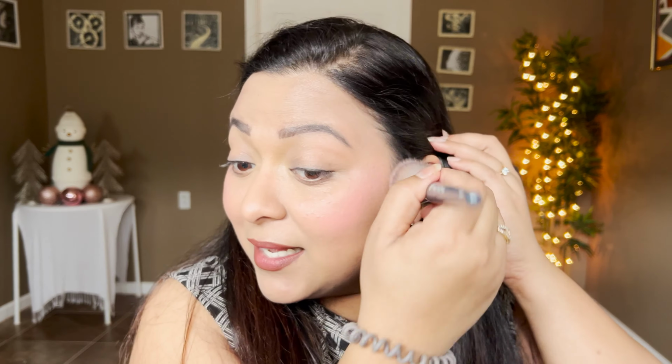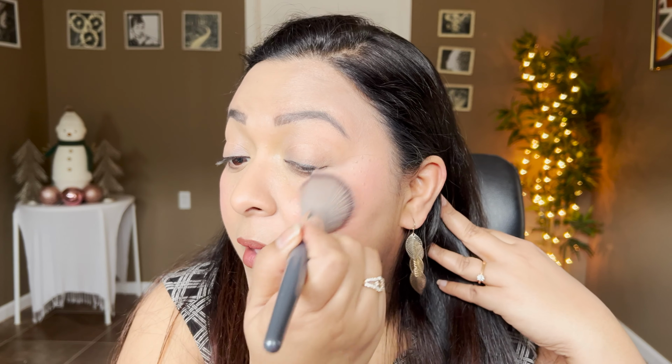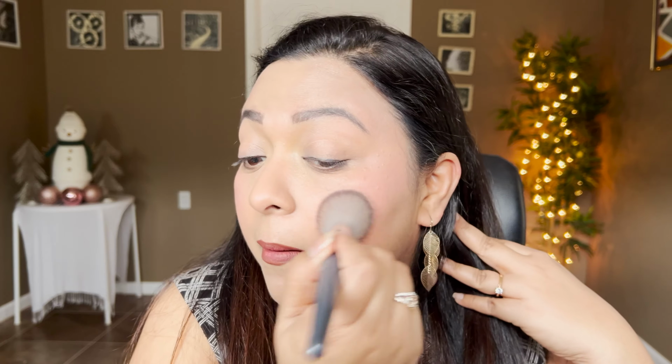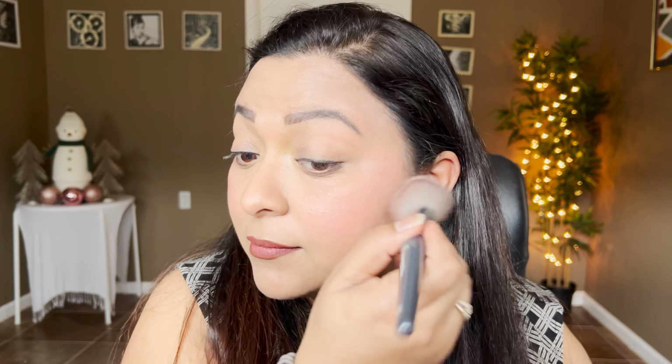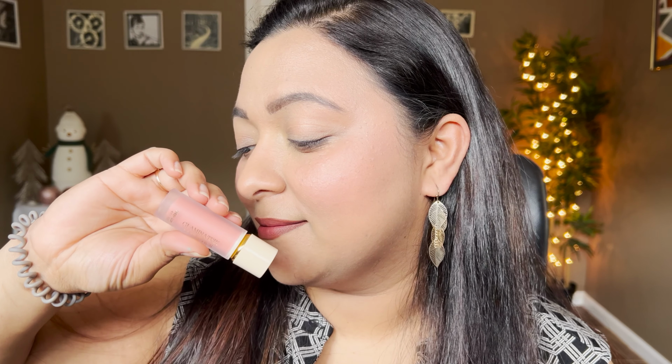That is quite some pigment. I really thought that this would not even show up on me, but that's a good pigmentation. That's amazing. Ooh, it's a very muted pale pink shade. Very, very pretty. That is the shade Petal. I didn't even have to go with a second layer. Really, really pretty.